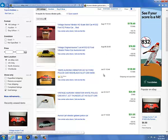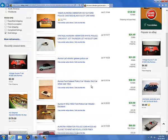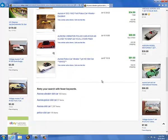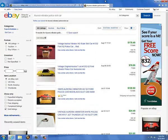$76, very common for the yellow there. The white one, another very common one. I know I've got a couple of the white ones. I think I got that tan I was telling you about. So that's what those buggers go for. Let's see what else we got.